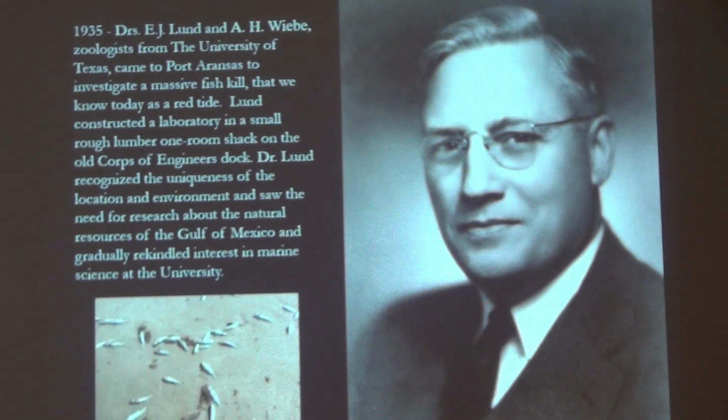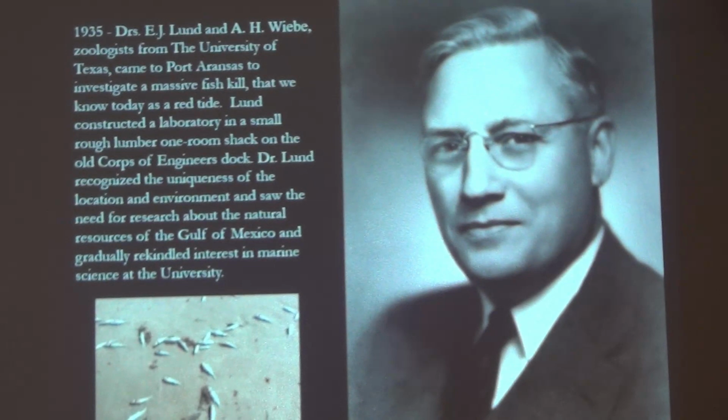But what really happened when UT was established in Port Aransas was in 1935, Dr. E.J. Lund was investigating what we now know as a red tide. There was a big giant fish kill, and he came down to check it out and kind of stayed. He thought this was a really great place to research the marine environment, and then essentially lobbied the University of Texas to support this endeavor.